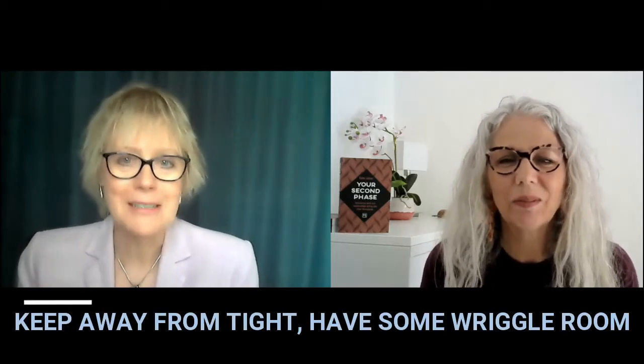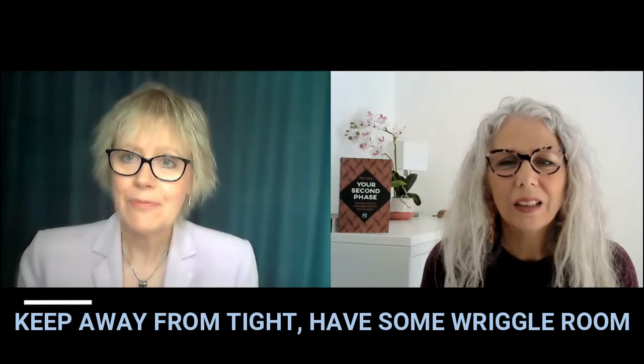The obvious thing again is to think of something that's not restrictive, because anything that's too tight is just going to feel uncomfortable, like a sausage cocoon if you do get hot. Let's be blunt about this, ladies. That's what it feels like. So having a little bit of wriggle room literally within your clothes is really, really important.